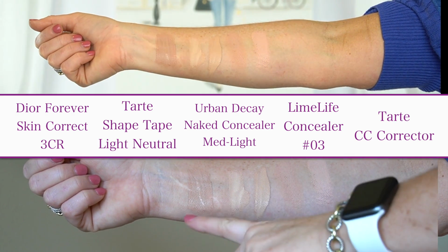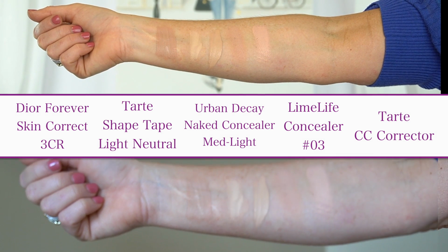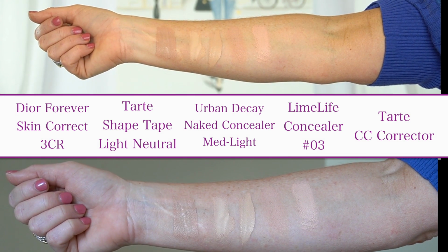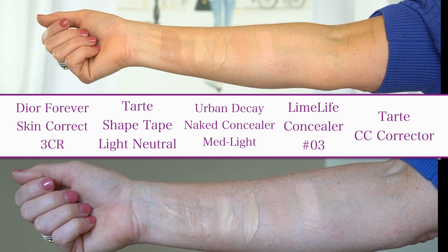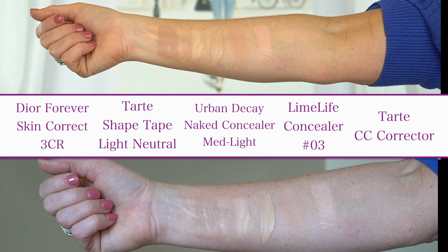Okay, looking at this, still in natural light, I will say that these two are the closest. This one is pulling a little bit darker out in natural lighting than in brighter lights, but it is definitely still the closest to this one here. Let's look at this concealer out in natural daylight. It looks to me as if it looks very good. It doesn't look heavy. It doesn't look dry. It doesn't look cakey. I'm not noticing anything.